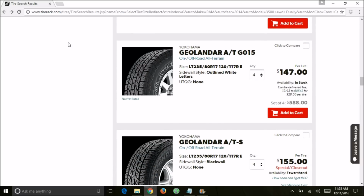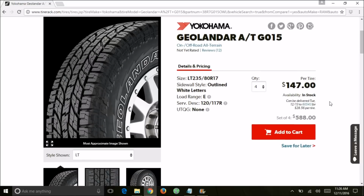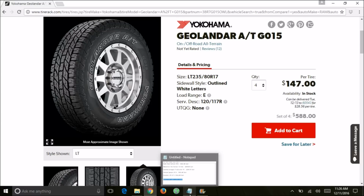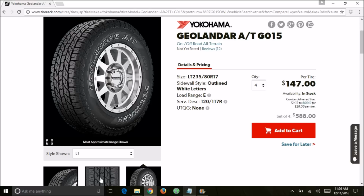The Yokohamas, these actually look pretty decent. They have a little more tread and a little more aggression, but again, nothing in comparison to the BF Goodriches or the Kumhos. So not bad, especially at $147. Look, we're at $142 still for those Kumhos. I think we're eventually going to do a side-by-side comparison of these Kumhos. So let's go back. But I do like them. I think they look pretty decent.